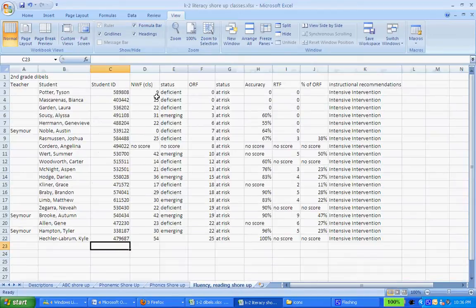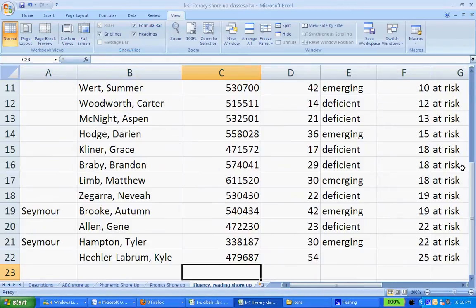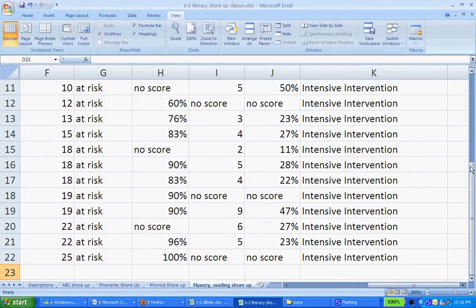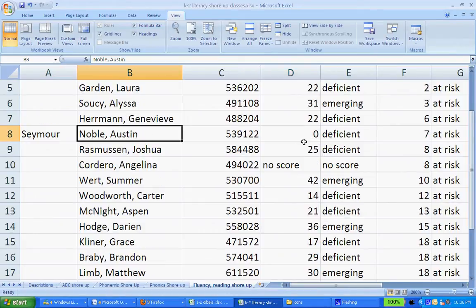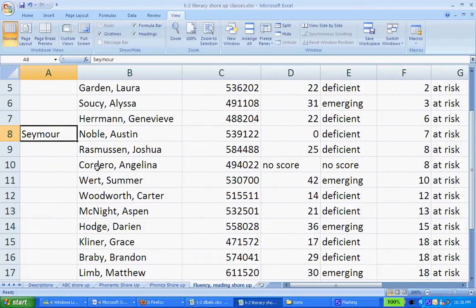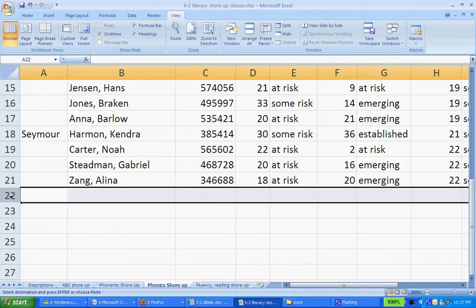Now, the second grade one, this tab on the bottom, I just pulled the kids that needed intensive intervention in the second grade based on nonsense words when we did the sounds, oral reading fluency, and their accuracy and their retell fluency. Okay. But I know right now, as I was doing this, my little Noble was deficient in all these things. He's very low. I know he's in SPED, and I know that he would not get anything out of this group. It'd be way too hard for him. So I'm going to go right now, and I'm just going to cut him out of this one, Control X, and I'm going to put him in Phonics Shore Up, Control V.